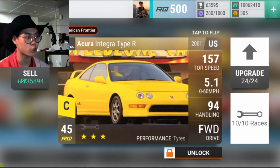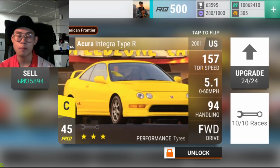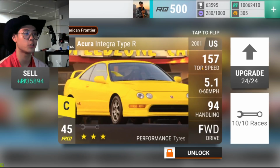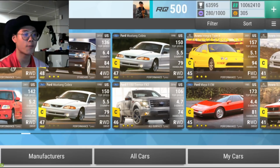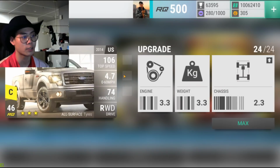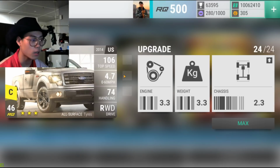Moving on, this car looks really impressive to me, the Integra Type R, 5194. It is the highest handling RQ45 super rare in the game, joint first with the Citroen C2R2. So, you know, it has that going for it, a little bit of a pedigree over there. And of course the Ford F-150, which is my drag spec. This one is actually pretty impressive. It's going to be a great hill climb car. I'm only going to be using it for the hill climb.